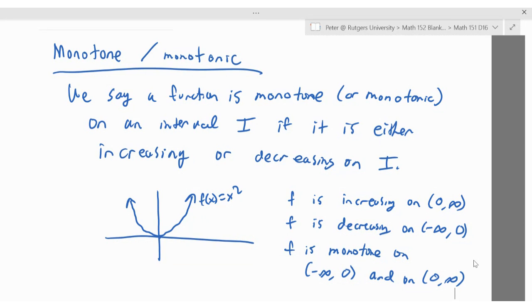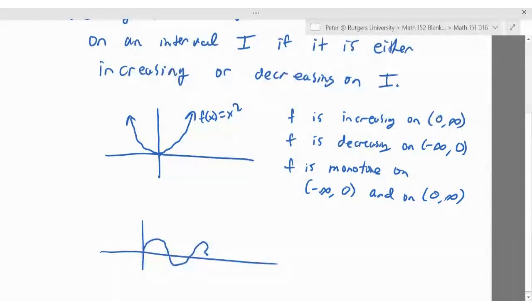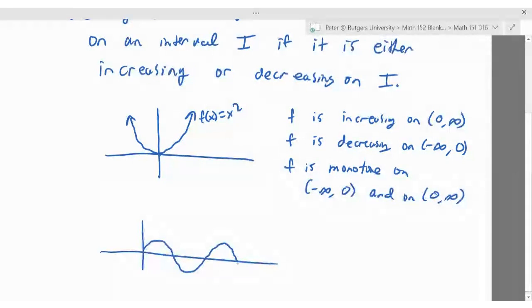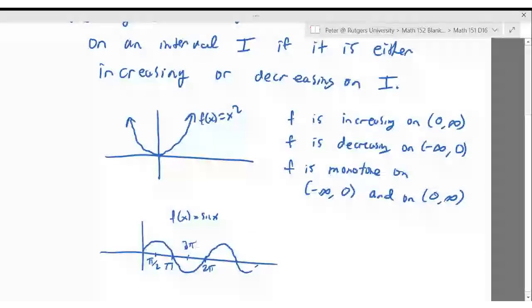With a sine graph, would we say that the function is monotone in multiple parts? Yes, that's certainly true. So here we have the sine function like that. If this is f of x equals sine x, keep in mind where those points are: this is pi over 2, 3 pi over 2, 5 pi over 2, etc.